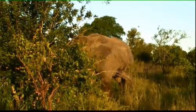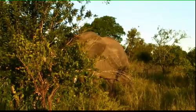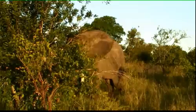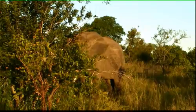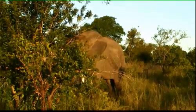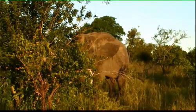Jennifer wants me to tell them how big the tusks are, because they don't really look big where they are. His right tusk is a lot longer than the other tusk, than his left tusk. So I would say that his left tusk is probably about half a meter long, actually almost a meter long, and his right tusk is about half a meter long.